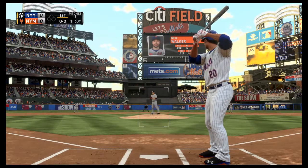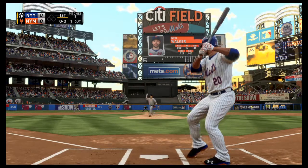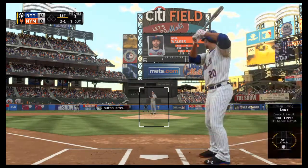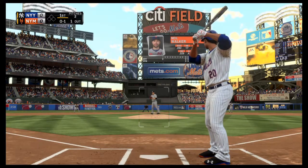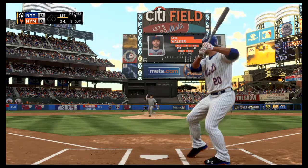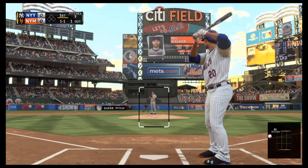Stepping in, Neil Walker, as the switch hitter will take his cuts left-handed here. You know, he's just flat-out a better hitter from the left side. He's a switch hitter, but it's no secret. This is his favorite side to hit from. Tanaka's ready. Here's the 0-1. And this misses the outside corner, so it's knotted up at 1-1.